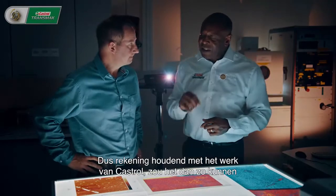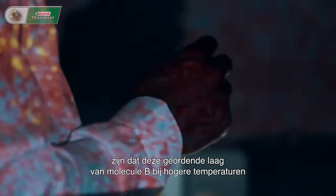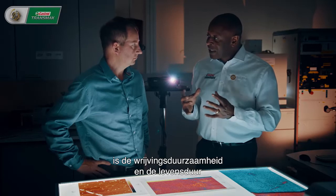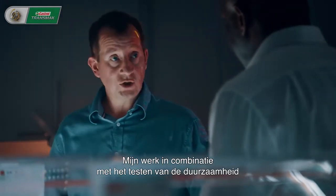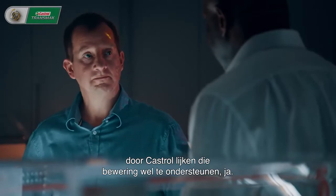So, if we take into account the work which Castrol have done, would it be fair to say that this ordered layering of molecule B at elevated temperatures could be the reason why it is able to extend friction durability and enable longer transmission life? My work in combination with the durability testing that Castrol have done would support that claim, yes.